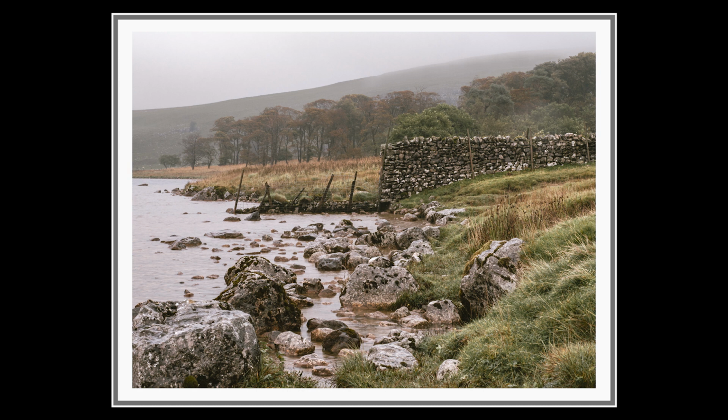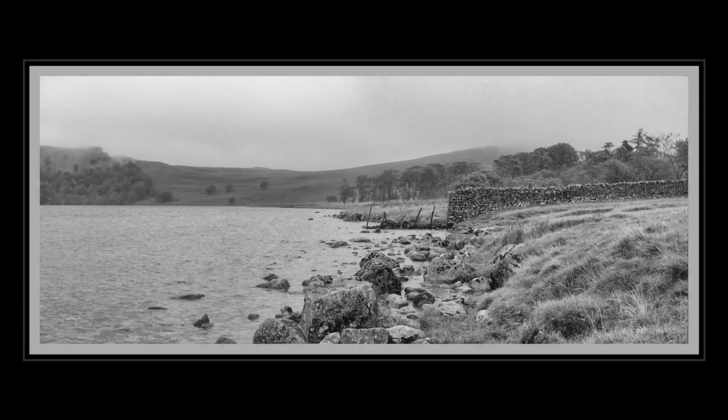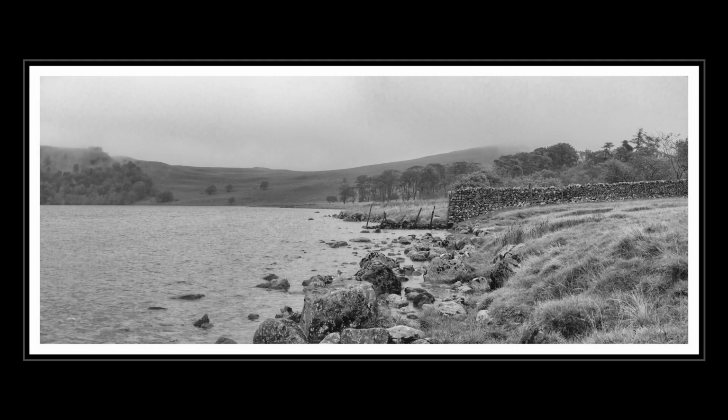And then there's this panorama. Again, mono, it does not work in colour, but in mono, it's rather nice.